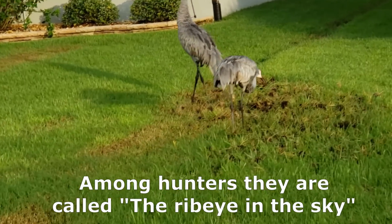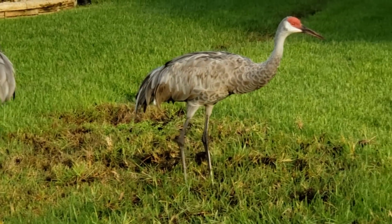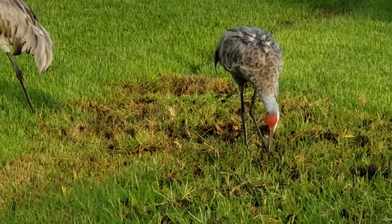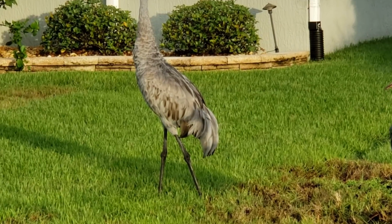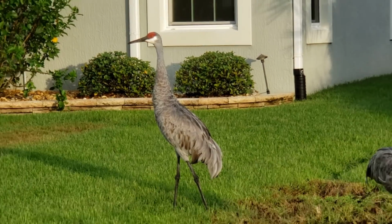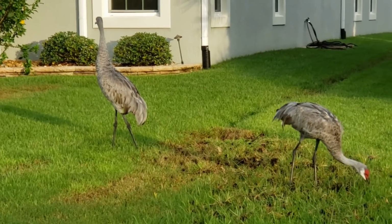Beautiful birds for sure. I would never hunt or kill one of those. Wow. But I bet the owner of this home would. That's really not funny if you really love your grass. I mean, some of these people around here will put a sign up to keep your dogs off. What they should put is a sign to keep your Sandhill Cranes off my yard. I mean, they are mulching it.